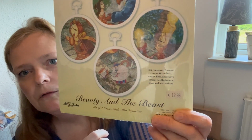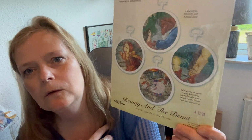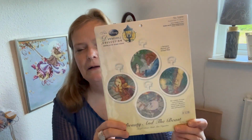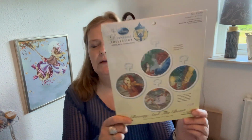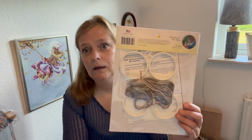This is €12.99, the original price. Quite a bargain. Also, if you find these on eBay, they sell for a bit more. So I was a bit happy to find it, because I think this could be really fun to stitch as well. When I saw that one, I thought, let's give it a try, because as they say, there can be rare things in it. So let's dive into it.